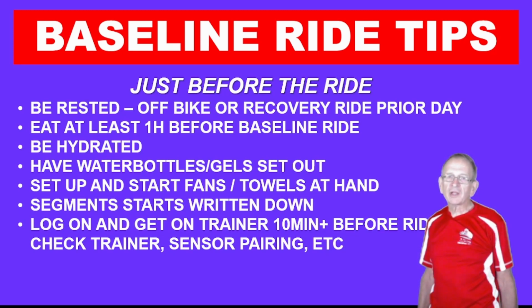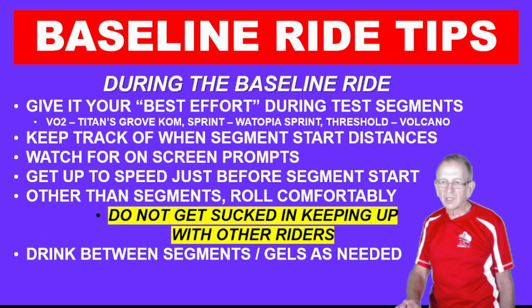You should probably plan on eating at least an hour before the baseline ride, have a light meal, and be hydrated. And at the same time, have your water bottles and gels set out that you might want to grab during the baseline ride. Set up and start your fans and have your towels at hand. Very important, have the segment start distances written down and in front of you so you don't get surprised when the segments start. And log on and get on your trainer, I say at least 10 minutes before the ride starts, to check your trainer, sensor pairing, and maybe warm up a bit.